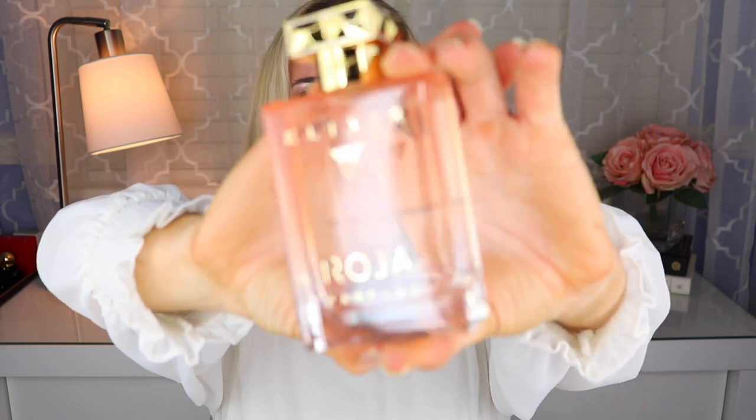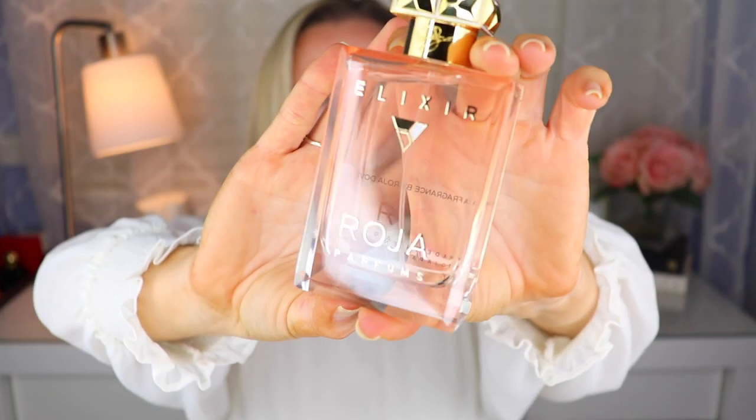I purchased this, what was it, like a year and a half ago, I think. So I'm a little bit familiar with the house, but not super familiar. And I hadn't really fully tried many of the ones from this collection. By the way, Roja Parfums, the perfumer, the owner is Roja Dove, and these are 100 milliliter bottles. I think you can buy the Parfums in 100 mils, but they're crazy expensive, so I only have a 50 mil here. Just to give you an idea, these are 100 mil and this is 50 mil. So anyway, let's get back to the Elixir.